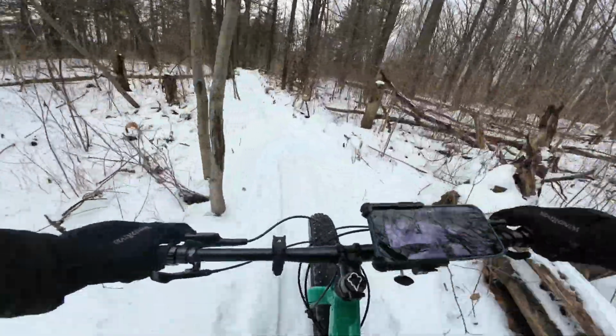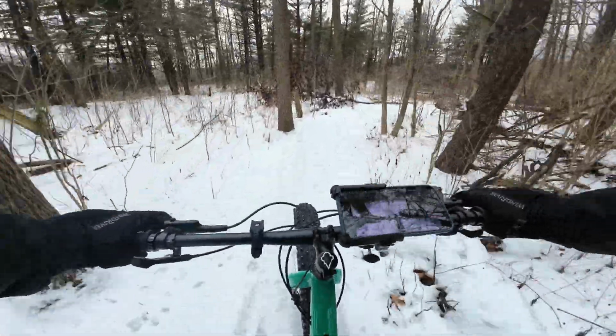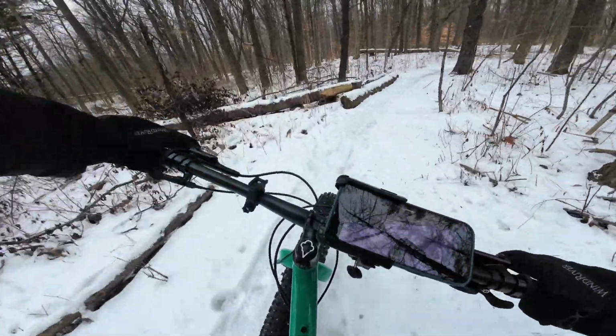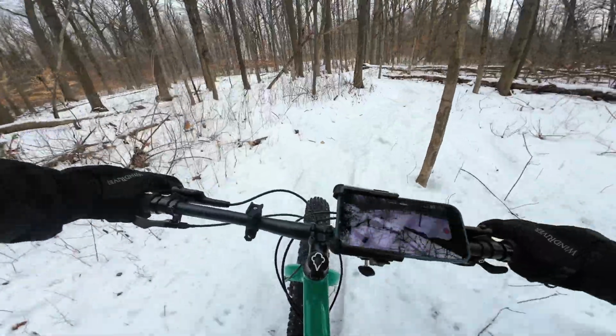The end section is the tree graveyard. Tons of trees that have fallen down, and they're all dead. A lot of them have been turned into skinnies. And there's a lot of berms and stuff in that section of the trail too.